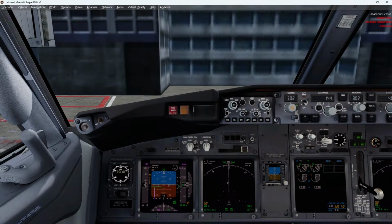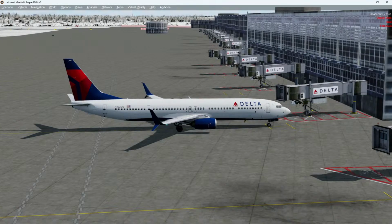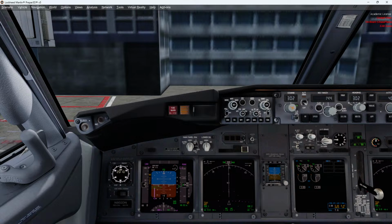There we go. I'm just going to warp to a gate here, because that's really the only thing that I can do here, so... Alright.